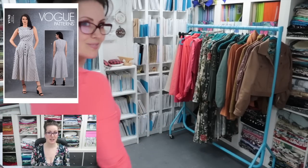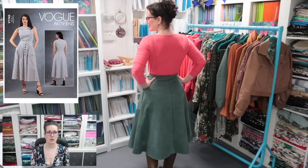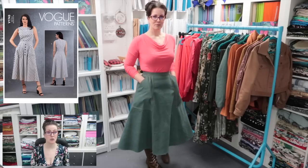The denim itself is from Lady McElroy again, no surprise there. They do still have some more of it. It's called Cedar. The colour Cedar is Kossel denim, I think they're calling it. It's got some stretch in it. It's really comfortable to wear and it's very nice to work with.